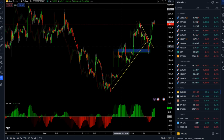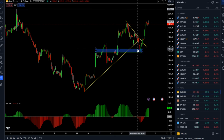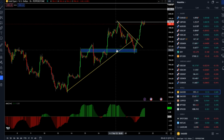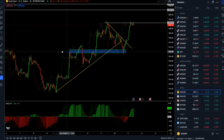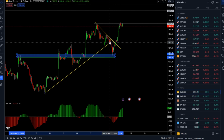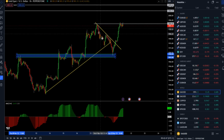Now, speaking of gold, I marked yesterday this rising trend line and the recent swing highs. So this area acted like support. Market did break this rising trend line, but it didn't break the horizontal cluster at this point. So we can see here the area around the 1965, 1970 mark was very strong support. And yesterday the market basically completed its ABC structure and found buyers around that support cluster.